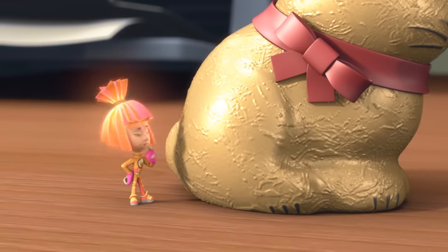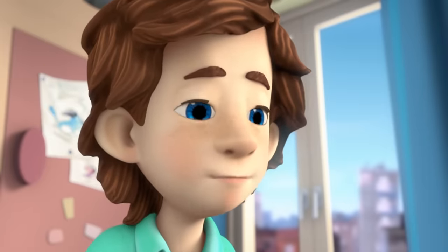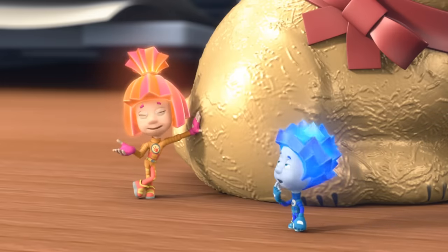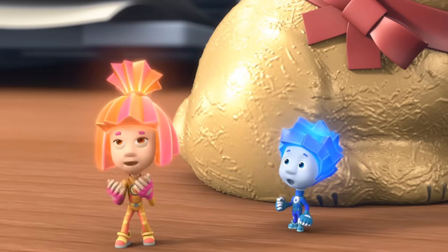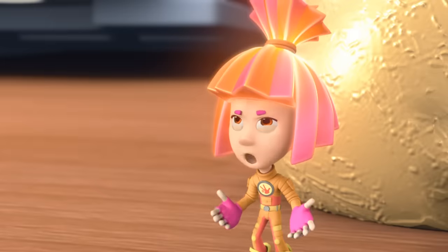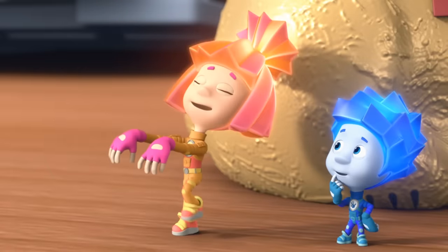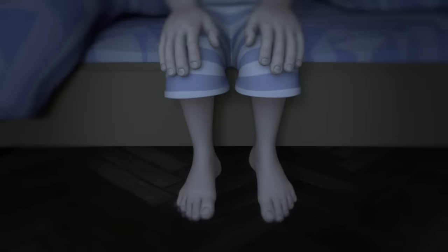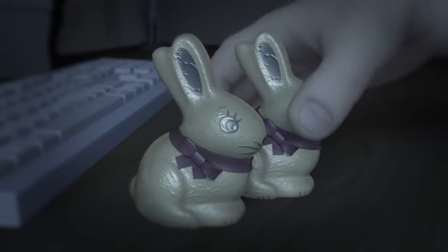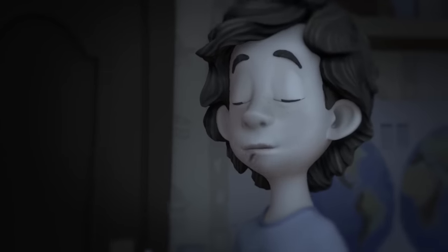You had two bunnies? Are you sure of that? Of course! You think I don't know my ones from my twos? Huh. Then someone stole one. Unless you went and ate it yourself! Me? How come I don't remember anything about it? Maybe you're a sleepwalker. What is a sleepwalker? Someone who gets up from his bed at night without waking up. He crosses the room, eats one of his chocolate bunnies, and doesn't remember a thing in the morning. But in the morning, the bunny was still there.